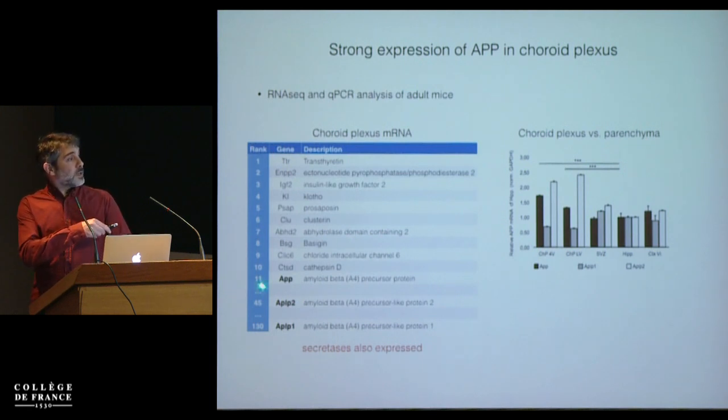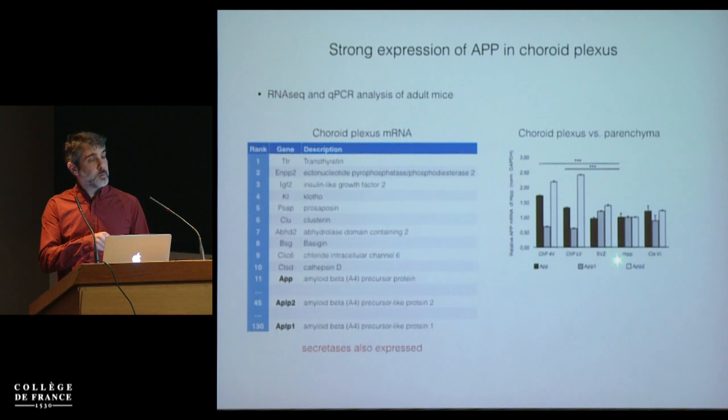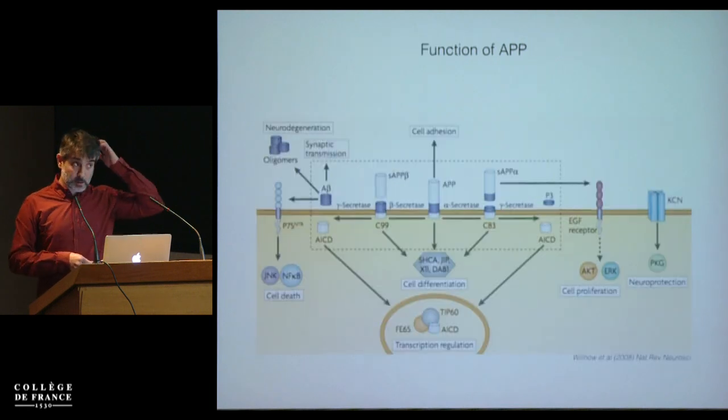APP is actually the 11th most expressed protein message within the choroid plexus. And by qPCR, we find that its expression compared to the parenchyma, here in black, is twofold higher compared to, for example, cortex or hippocampus or subventricular zone. And we found that all the secretases are expressed within the choroid plexus, meaning that it can form all its metabolites. So that's summarized here.